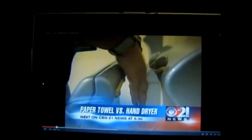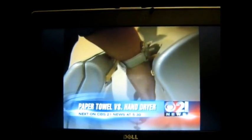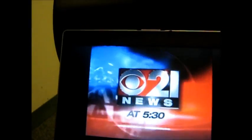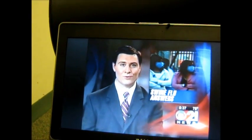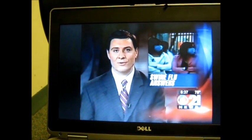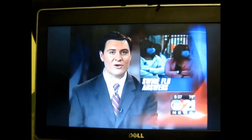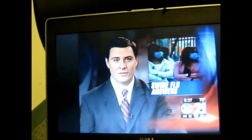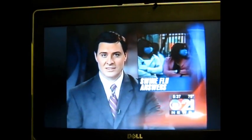Towels after hand washing to help prevent the spread of viruses like the swine flu. We'll put it to the test. Live from your station for breaking news, this is CBS 21 News at 5:30. Well, the swine flu topic, of course, is something new to schools, including classrooms at Harrisburg University. But there's something else that's new there. Technology that some are calling revolutionary, and it could help prevent the spread of H1N1. With the help from professors and students, CBS 21's Emma Roman put it to the test.